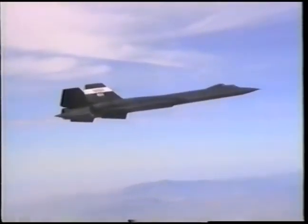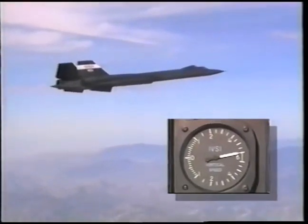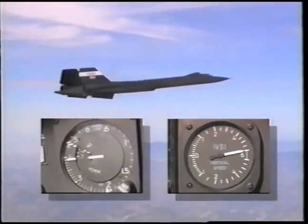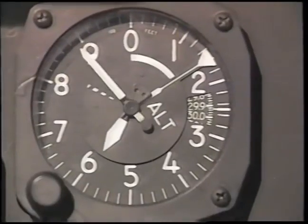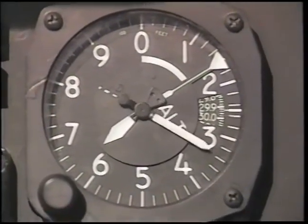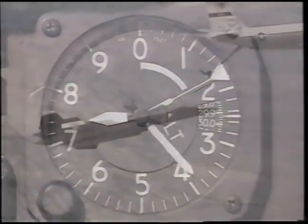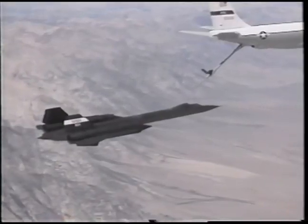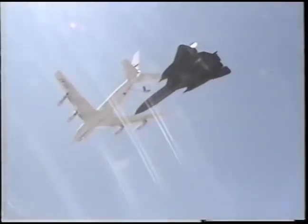Initial climb rate of the SR-71 is 10,000 feet per minute at an indicated airspeed of 400 knots. Not PSI is pegged out, but believe me, we're going up at almost 2 miles per minute. Just take a look at this altimeter. It takes only 3 minutes from brake release to reach the typical refueling altitude of 26,000 feet. Refueling usually is done at 350 knots while the tanks are topped at 5,500 pounds per minute.